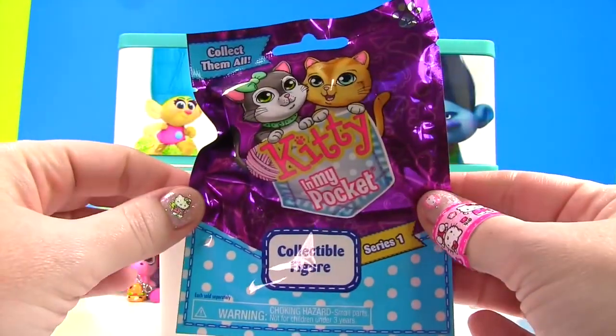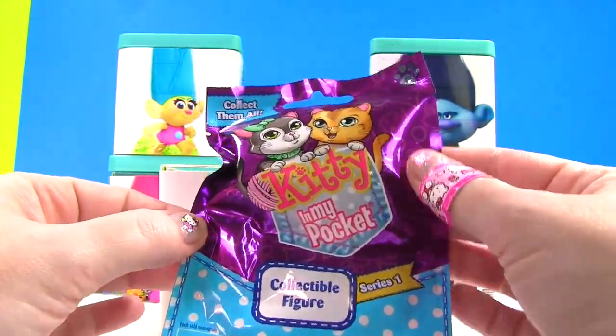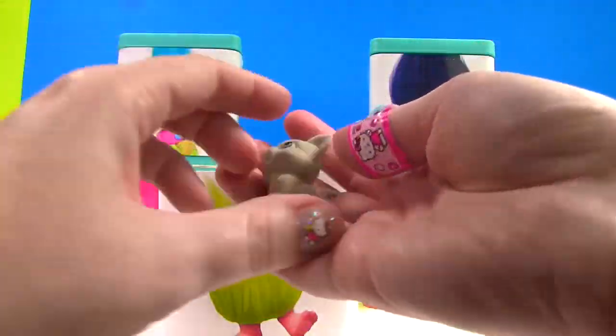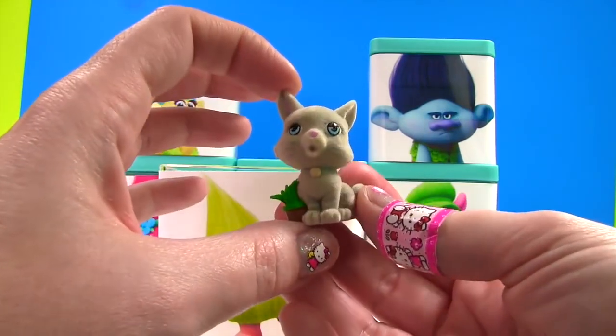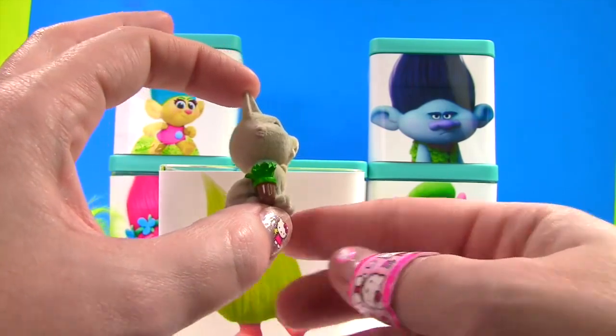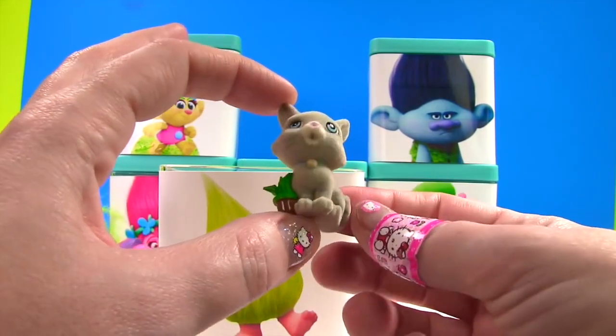There was also a kitty in my pocket in there. Let's see which little kitty we got. Oh my goodness, look at this gray kitty. It looks like it's saying meow, meow. It has a little green plant next to it.